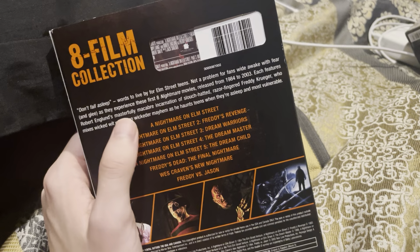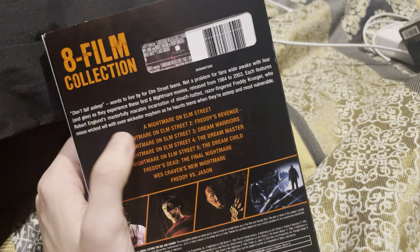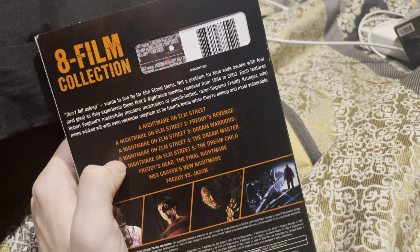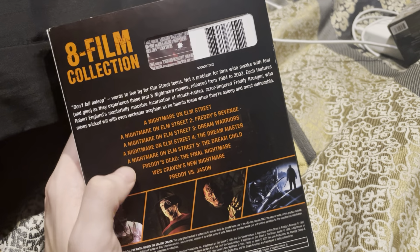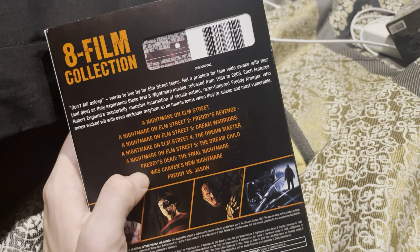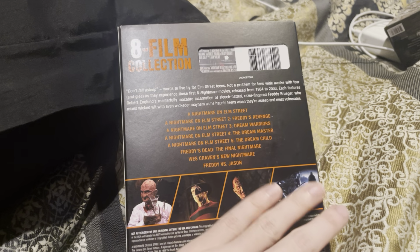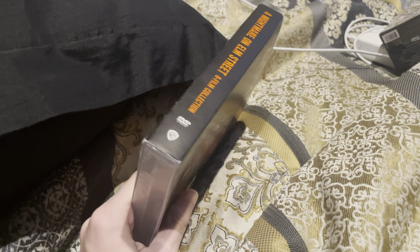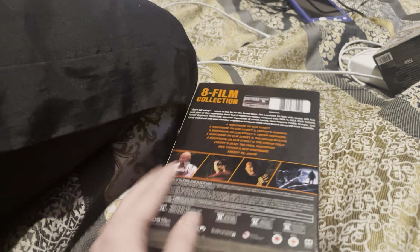And it includes A Nightmare on Elm Street, A Nightmare on Elm Street 2, Freddy's Revenge, A Nightmare on Elm Street 3, Dream Warriors, A Nightmare on Elm Street 4, The Dream Master, A Nightmare on Elm Street 5, The Dream Child, Freddy's Dead, The Final Nightmare, Wes Craven's New Nightmare, and Freddy vs. Jason. All the films in the original continuity, which featured Robert Englund, the legendary actor, as Freddy Krueger. And so it doesn't include the 2010 remake with Jackie Earle Haley, which is my least favorite Nightmare on Elm Street movie, in my honest opinion, everybody.